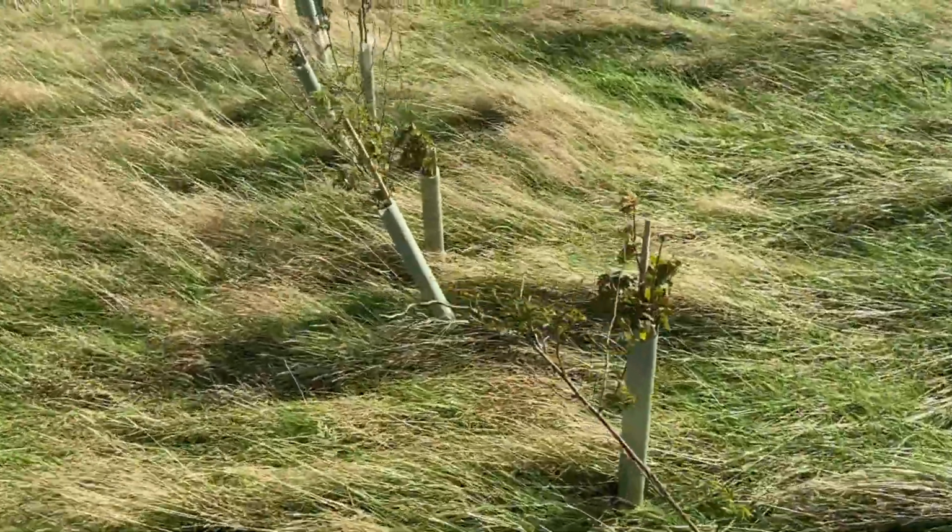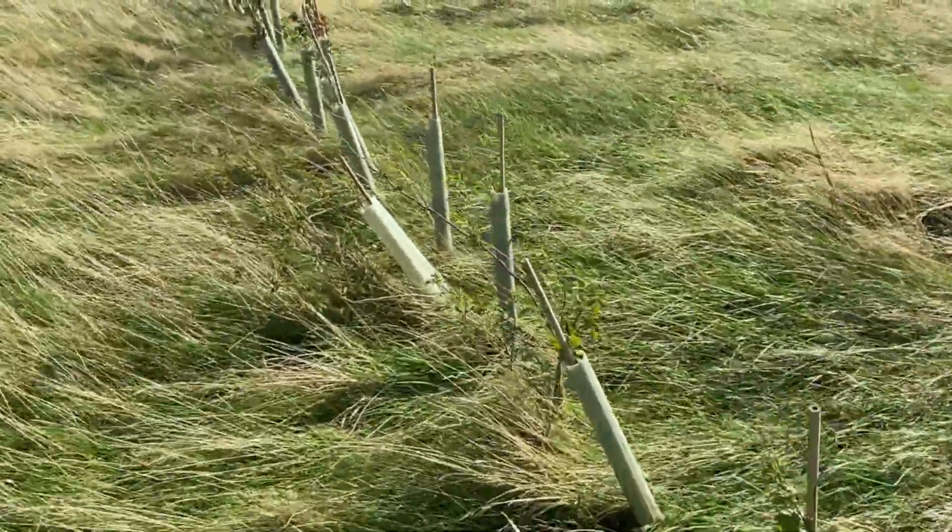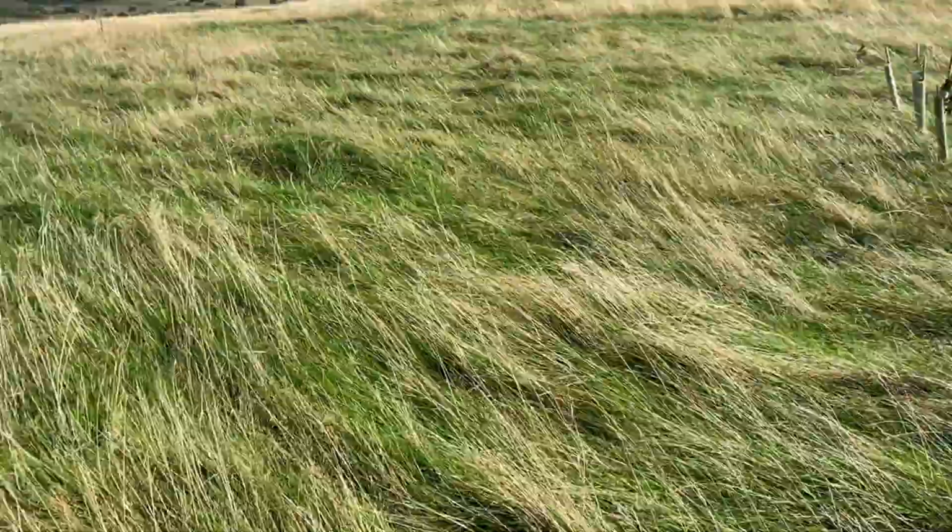So it's going to take a little bit of time, but that's just the way it goes. This is the reason why we moved up here, and moved to such a bare piece of land, because we wanted to grow the trees ourselves and watch them grow and put our stamp on the landscape and leave a legacy and pass something exceptional on to our children.